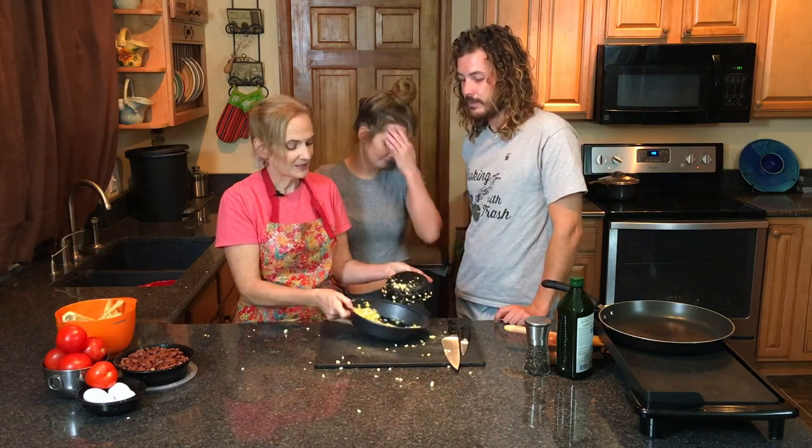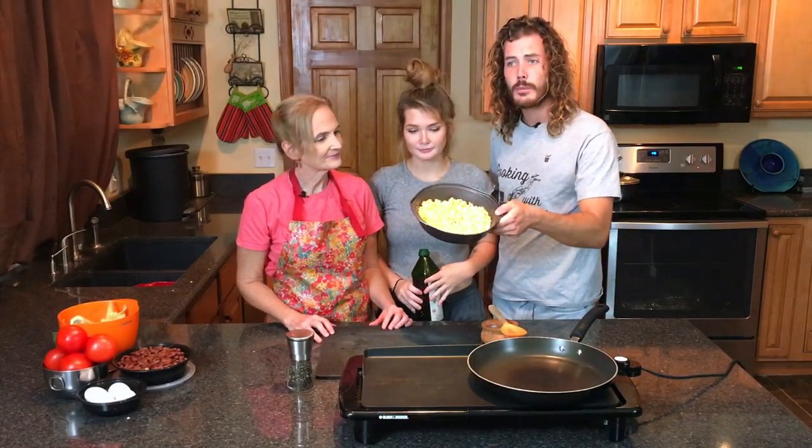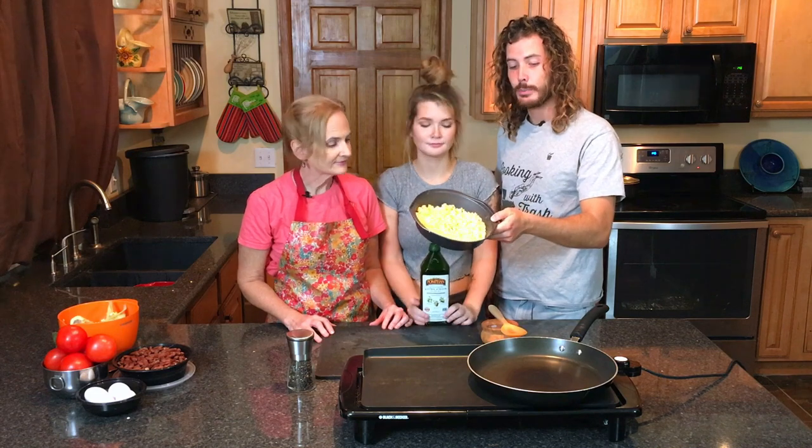Okay, on to our next step. That's our kernels of corn. Okay, now that we have removed the corn from the cob, we are going to put it into the pan there and start frying it.